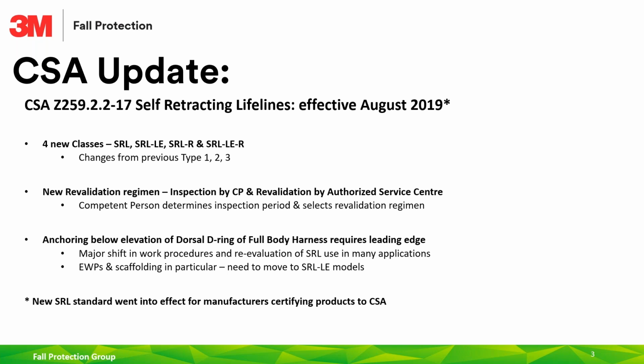Under the new standard, if you're tying off to an anchor below your D-ring area, and it's a new piece of equipment, a new SRL manufactured under the new standard, it has to be an SRL type LE, okay? It has to be a leading edge model. Elevated work platforms, EWPs, and scaffolding in particular, these sorts of applications, they need to move to SRL-LE models, okay? Again, so leading edge models.